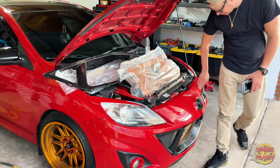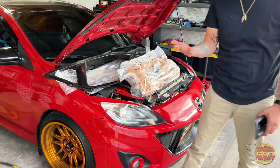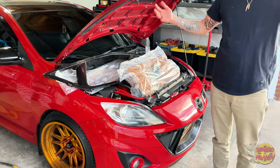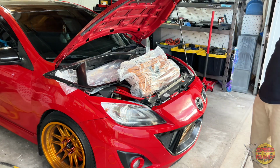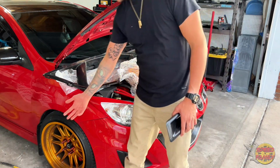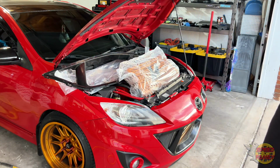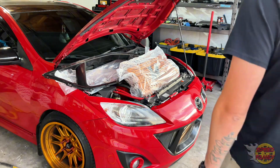We have a little bit of stress marks on the bumper, so it needs to be painted. This is Velocity Red, and if most of you know, Velocity Red is probably like one of the most expensive colors, and it's worth its weight in gold, what they say. Hence the gold intercooler, as well as the gold wheels. We're gonna go ahead and time lapse the bumper takeoff, intercooler takeoff, and we'll go from there.